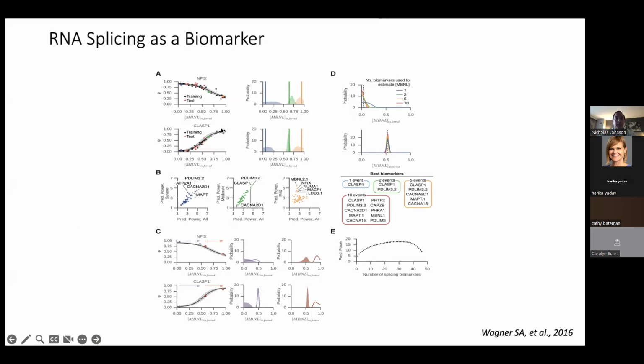If you're not severely affected over here, there can be quite a bit of change, or again, not a lot of change. But if you're in this middle range of moderate severity, you can see a lot of shifts quickly. And each one of these RNA splicing events has its own dose response curve related to the amount of the muscleblind that's sequestered by the repeat. And so it's a little bit tricky. If you think about it, how many events should you use to be able to predict what the actual MBNL concentration is? It's just showing you some different examples of how many events you would include and what your predictive power would be.